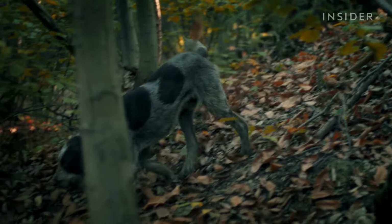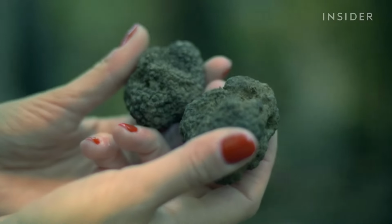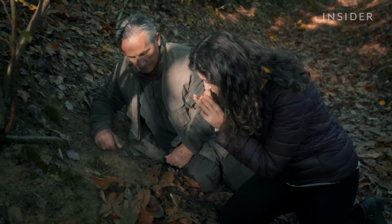After hunting for 3 hours, we only found black truffles. The heavy droughts this year made unfavorable conditions for white truffles to grow.